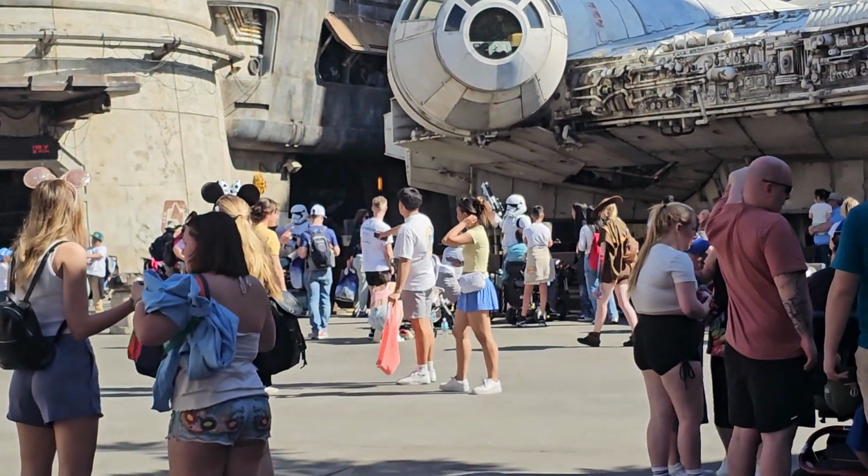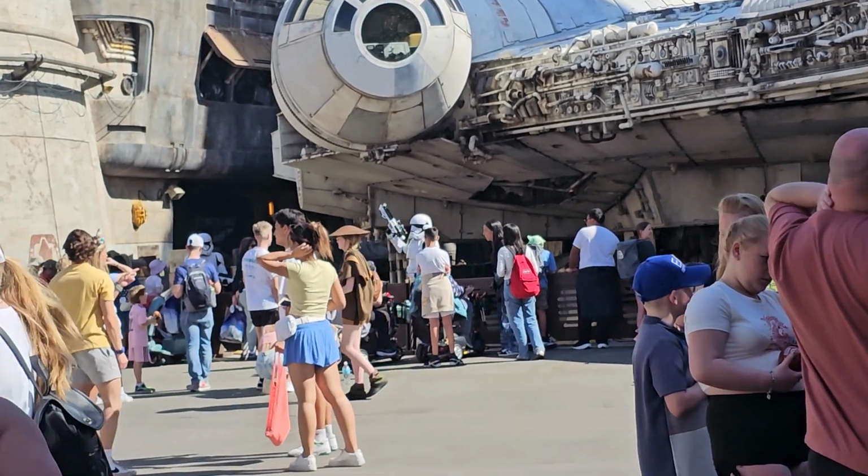Oh wow, looks like they got some stormtroopers guarding the Millennium Falcon.